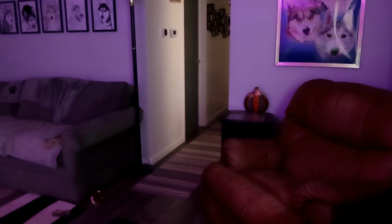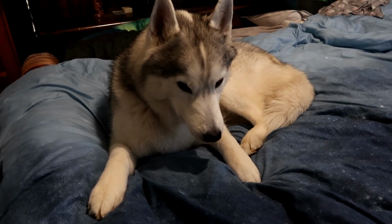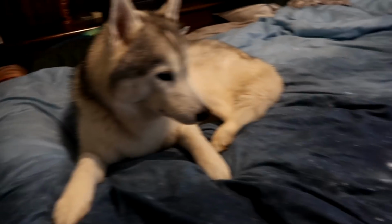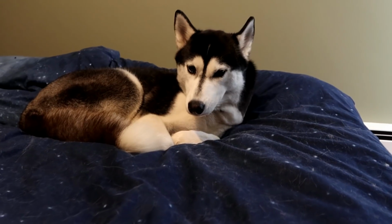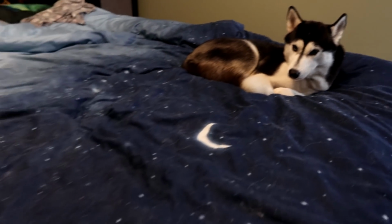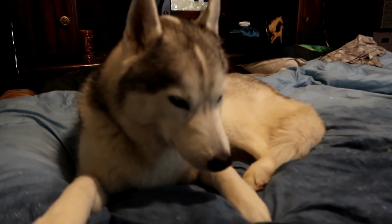That girl's so happy to go to bed. I think she tries to rush to bed because she wants to steal Jamie's spot. She does this every night. Look at you. All balled up over here. Aren't you cute? Oh yeah, we got a new duvet cover, so it's now blue with stars and stuff on it. I like it. Anyway, we're going to bed now.